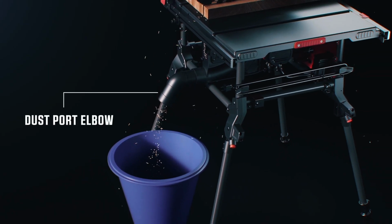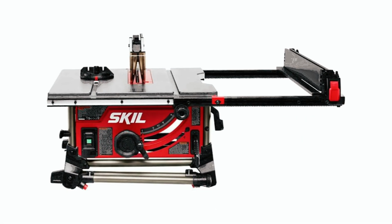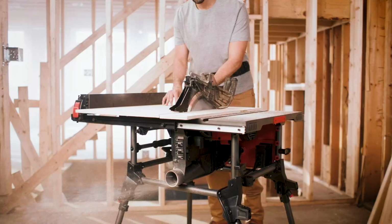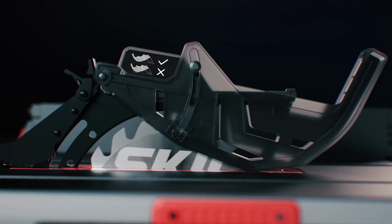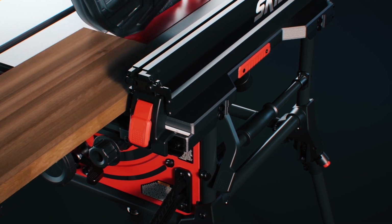With a dust port for easy cleanup and a micro adjustment feature for blade alignment, this saw doesn't compromise on performance or convenience. Whether you're a professional contractor or a weekend warrior, the SKIL 15-amp 10-inch table saw offers the perfect balance of power, portability, and precision at a great price.